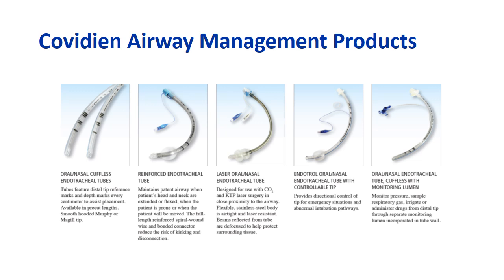Continuing with the Covidien line of airway management products, you see that there are cuffless endotracheal tubes, the already described reinforced endotracheal tube, a laser tube, a tube with a controllable tip which is called Endotrol, and which may or may not be still ordered by the University of Kentucky. And a novel tube which I've never seen and which is described for use in the emergency department, one that allows you to either monitor gases or inject drugs, and that's on the far right with a monitoring lumen. It interestingly appears not to have a cuff.